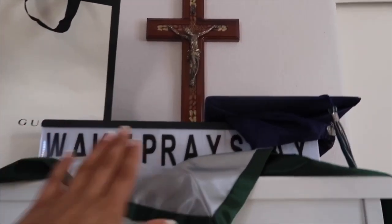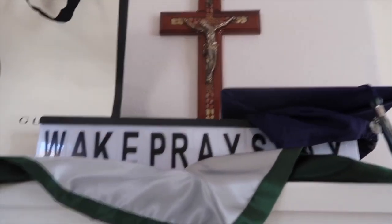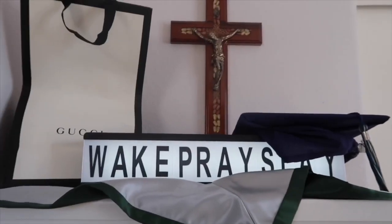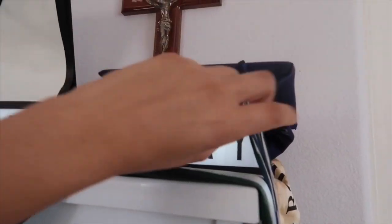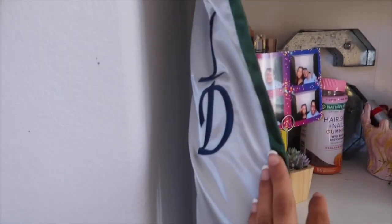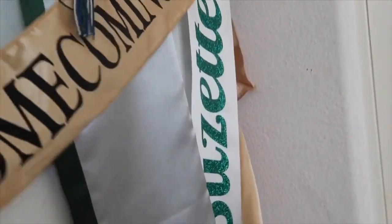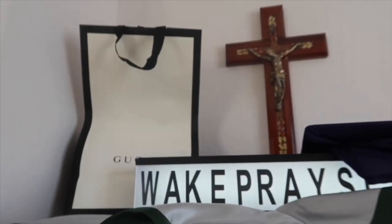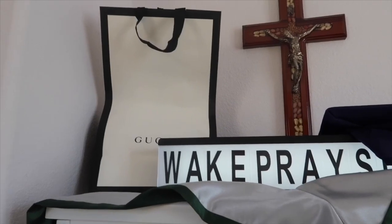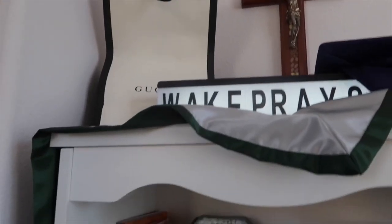And at the top here, I have my Wake Pray Slay sign, one of these little light signs, which is super cute. I love it. And then I have my graduation cap and my tassel. I have my stole right here that I wore for graduation, and my senior sash from cheer. It's a bunch of stuff for memories, all right here. Then I have my Gucci bag up there, not an actual bag, but it was my first designer purchase, so I have just the bag up there for decoration.